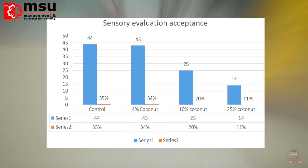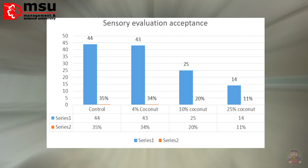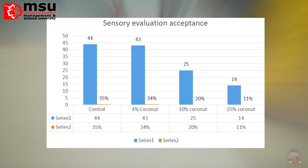Here is our finding for this experiment. Most marks were given to the noodle with 4% incorporation, similar to the control product. This evaluation was based on taste, texture, aroma and smell. As you can see, that is the final product for our coconut noodles.